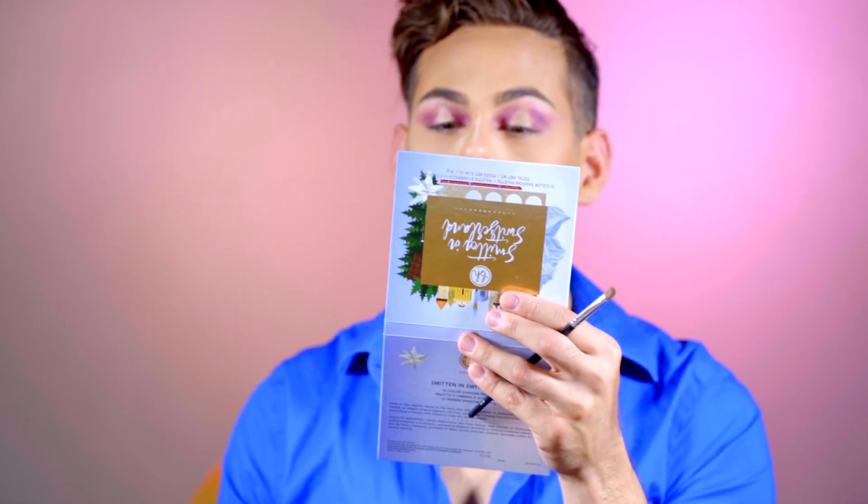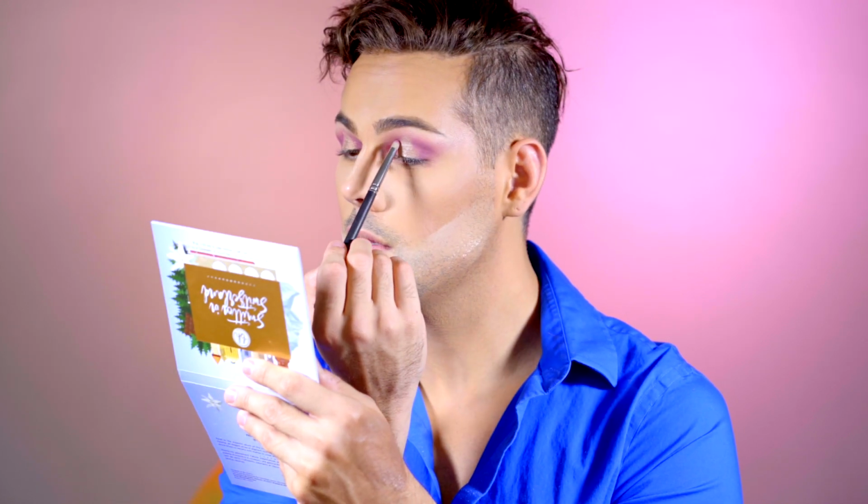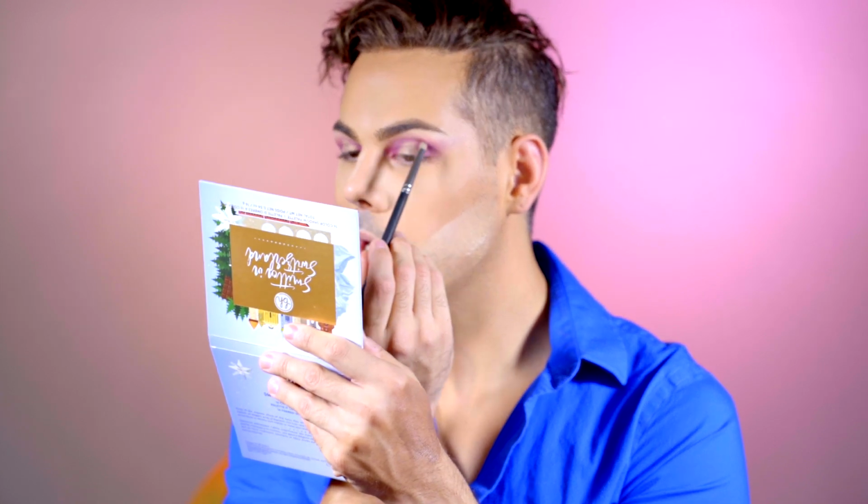I almost look like, you know, the clowns. Send in the clowns. Then taking a little pencil brush, I'm going to go back into those more maroon mauve shades. And I'm just blending out the edges of the halo eye. It's not really a halo, is it, if it's triangles? What would you call this? Elf eyes. Mountain eyes? She peeking?